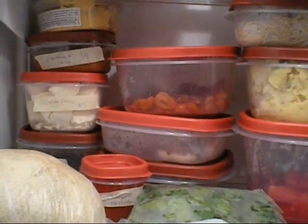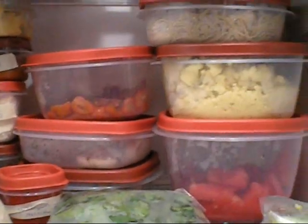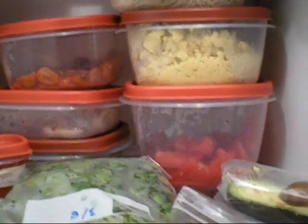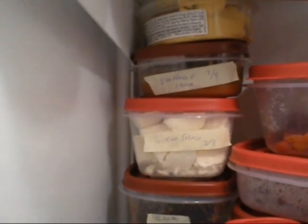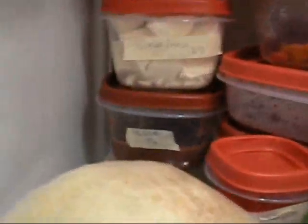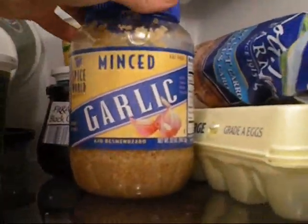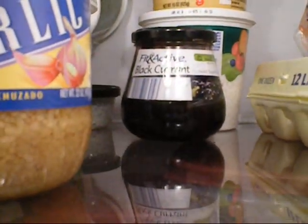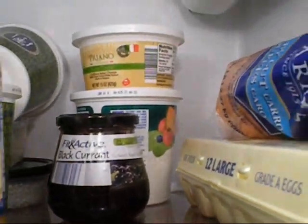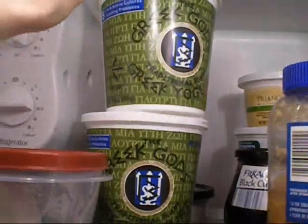Cantaloupe, cilantro. In the container in the center, that would be oven-roasted tomatoes. I have millet. I have whole grain pasta, watermelon, avocado. What's back there? Queso fresco, which is cheese, hummus, grapes in the very bottom. And on the top shelf, garlic, ready to be cooked with, makes it easy. Eggs, more carrots, some black currant, again, rather than jelly, it's like a fruit preserve. I have some cottage cheese back there, and some Greek yogurt.